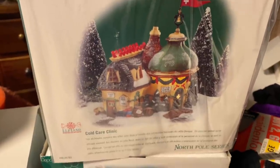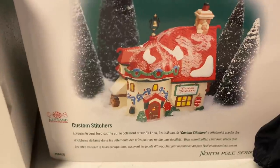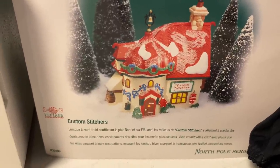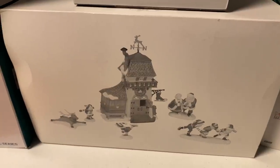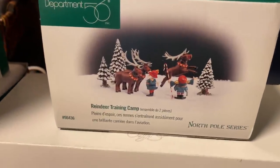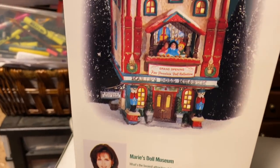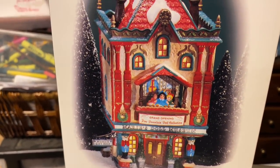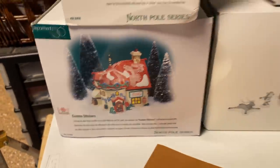This is cool. Cold Care Clinic. Custom Stitchers. Got one of those Heritage ones. It's kind of nice. Reindeer training camp. Look at this Marie's dollhouse. That Marie Osmond. That's funny. And another custom stitchers. We've got two of those, I guess.